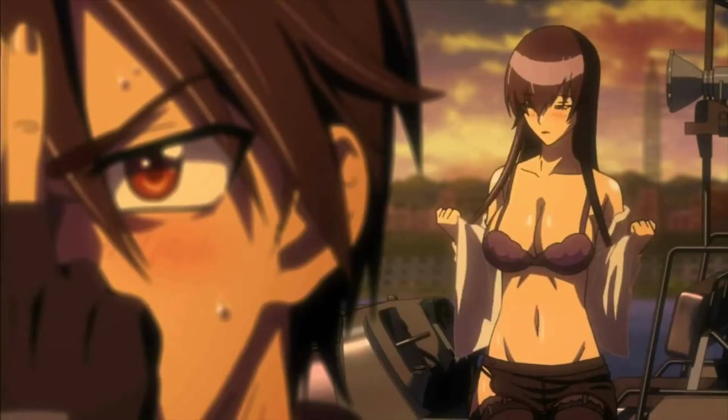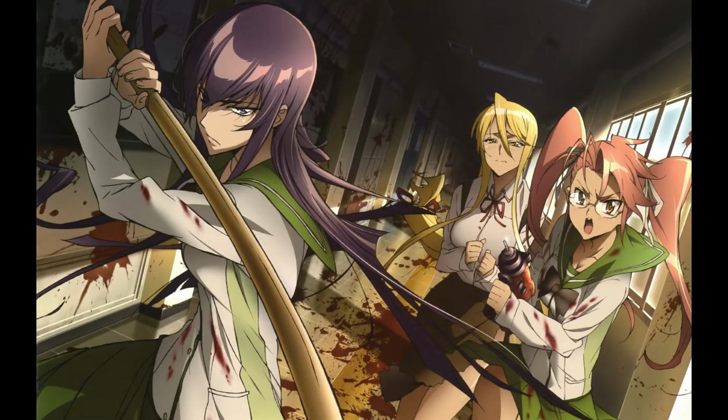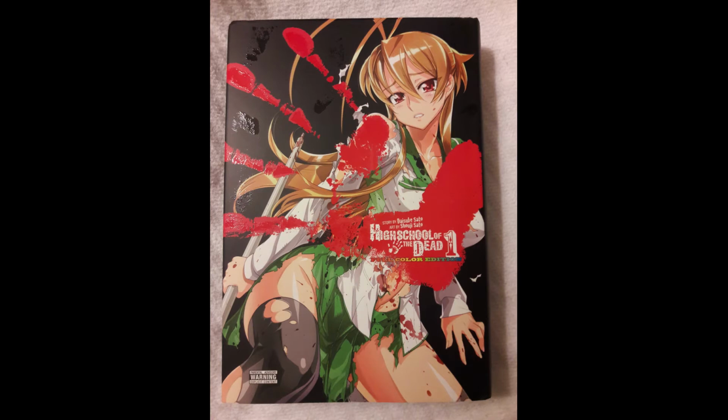I mean, all the female characters are obviously ridiculously sexy for a reason, so yeah. But you know me, I love violence and I love sex, so yeah. This is kind of the perfect combination for me. But yeah, as far as this first color edition goes, it's really, really good. So, I mean, if you want to get it, definitely get it. Just be prepared to spend a good bit of money on it, but it's worth it.